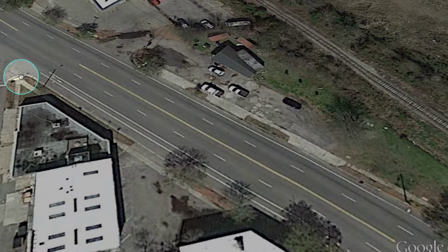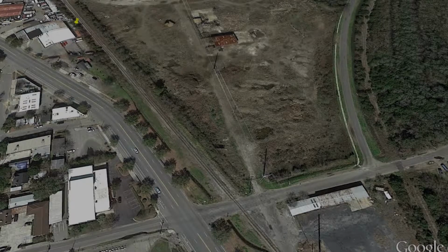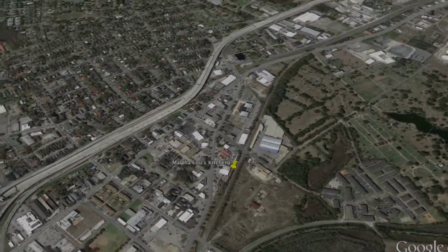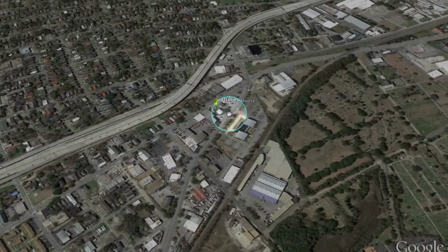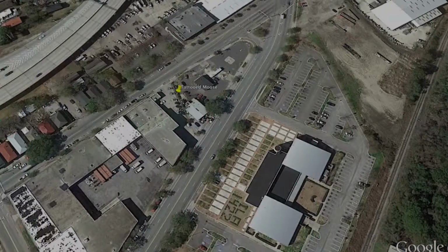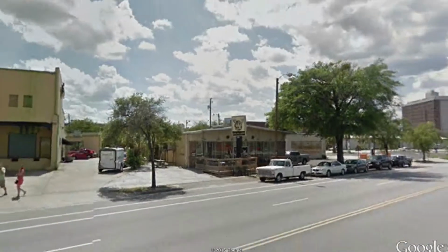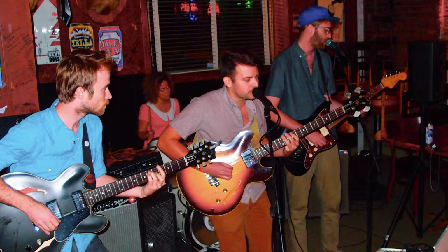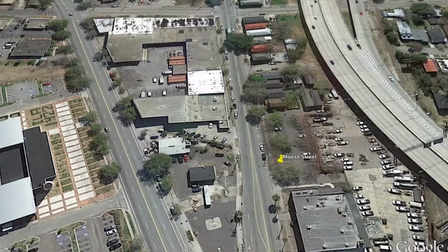There's another place that Guy Fieri from the Food Channel visited recently, and they have fantastic Cuban sandwiches, and it's nearby. It's called the Tattooed Moose. And the Tattooed Moose is right here. Let's take a look at it from the street. There's the Tattooed Moose.